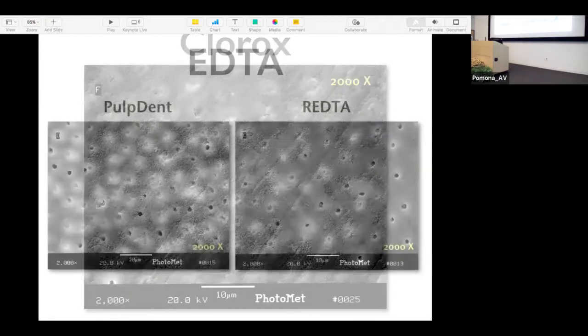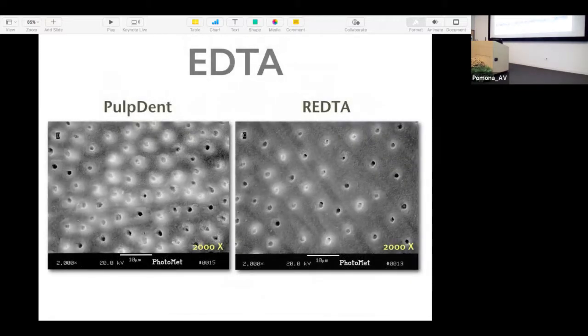Let me show you about some of the EDTA products on the market at the time. Pulpdent out of Boston, Howard Burke's company, great company, does an okay job. Brasseler companies used to sell a reduced EDTA. That looks pretty good there. But let me tell you, you can fudge SEMs.